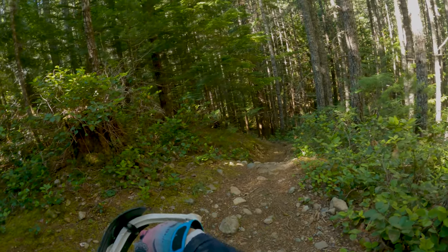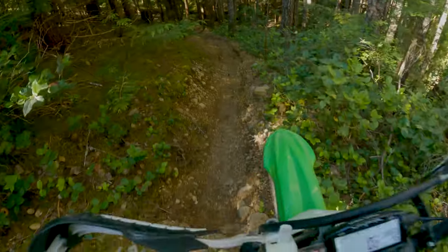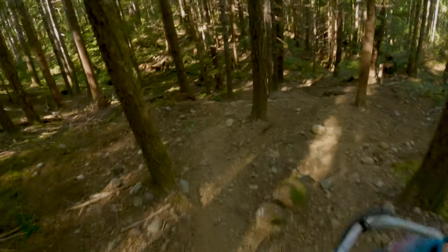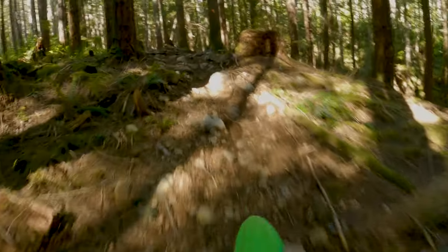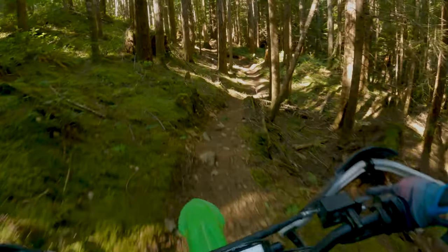Is this the turn off down to the hard stuff? This looks like it's getting down into the juiciness. All right, so this is the black diamond. Let's see what it's got to offer. Holy crap, okay. Oh yeah, this stuff is rough in here. I love it.